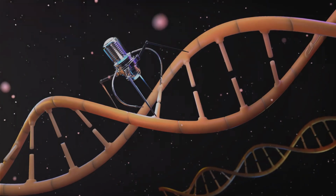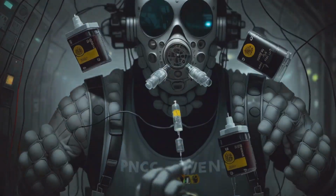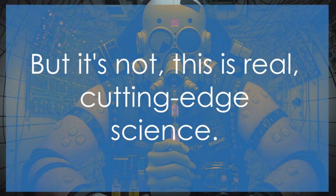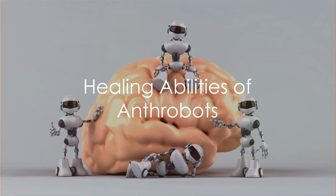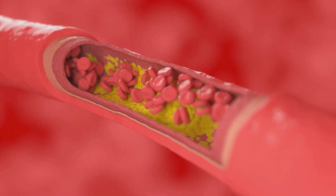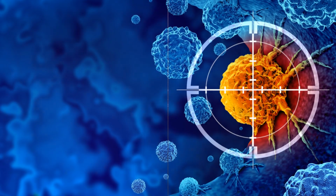Well, imagine having a team of nano-sized robots that can travel within your body, regenerate damaged tissues, and even treat diseases. Sounds like a sci-fi movie, right? But it's not. This is real, cutting-edge science. When these Anthrobots were placed with damaged neuron cells, they encouraged new growth. That's right, these tiny robots could potentially heal our bodies from the inside out. Picture them clearing blocked arteries, repairing spinal cords, identifying cancer cells, and delivering drugs to specific parts of the body.